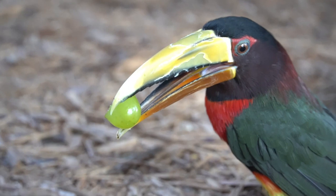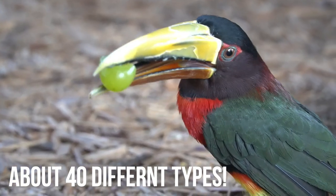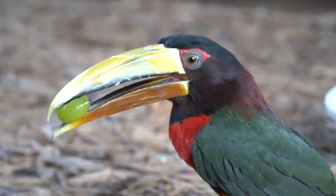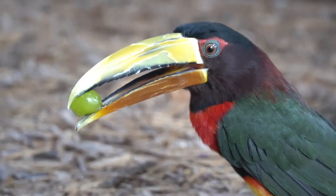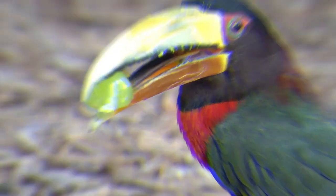Now, contrary to popular belief, there's actually many different types of toucans, including some very, very small ones. So a lot of people think that Coolio is a baby toucan, but he's actually full grown. This is as big as he will get.